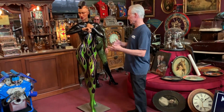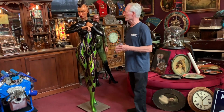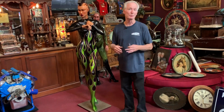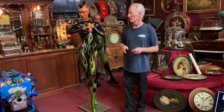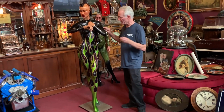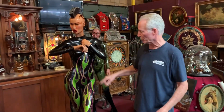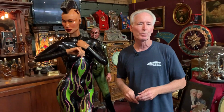This is kind of a Xena Ninja Warrior. I mean, these are really anatomically done very well. The paint is absolutely outstanding. That's what he's known for. This one is done in a real small flake black, and as you can see, with green and vermilion or purple flames. Super nice piece.